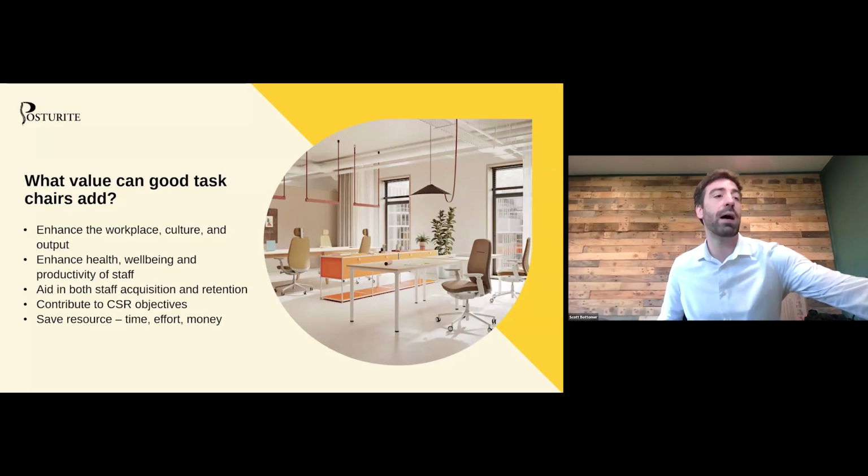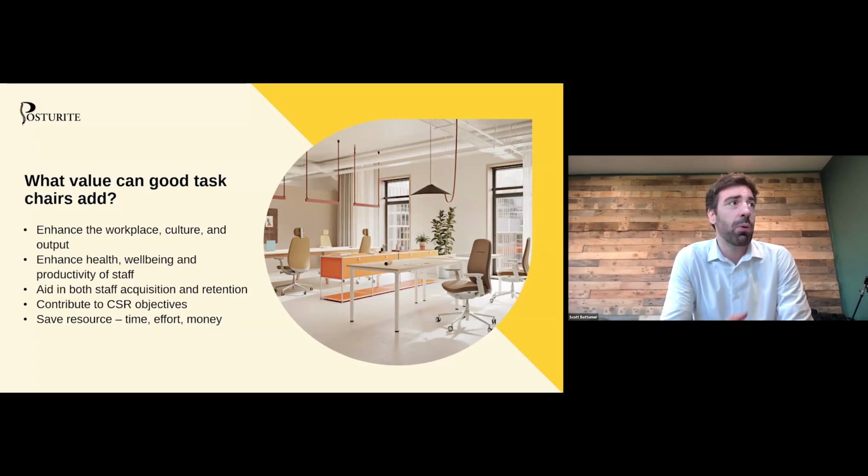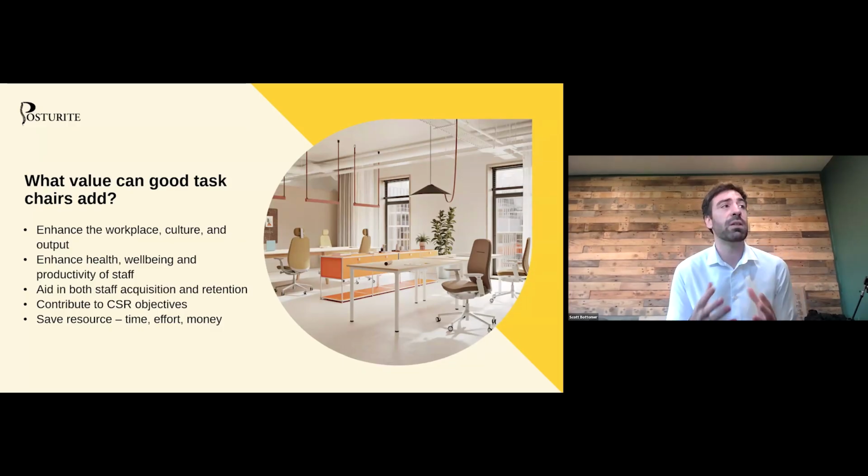Excellent. So, what value can good task chairs add? First and foremost, the people, as I mentioned, are the most important part of any business. Can task chairs enhance the workplace, the culture and output of the business by making those individuals or keeping them healthier, assisting their well-being at work, and making them feel productive, valued, included?